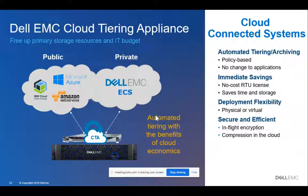So customers have the capability of pushing that data to a private cloud. We are talking about Elastic Cloud Storage, the ECS, which Dell EMC provides. But at the same time, they can also push the same type of data to the public cloud, so we are talking about Azure or Amazon. So with that Elastic Cloud tiering, those are the kind of advantages that customers have.